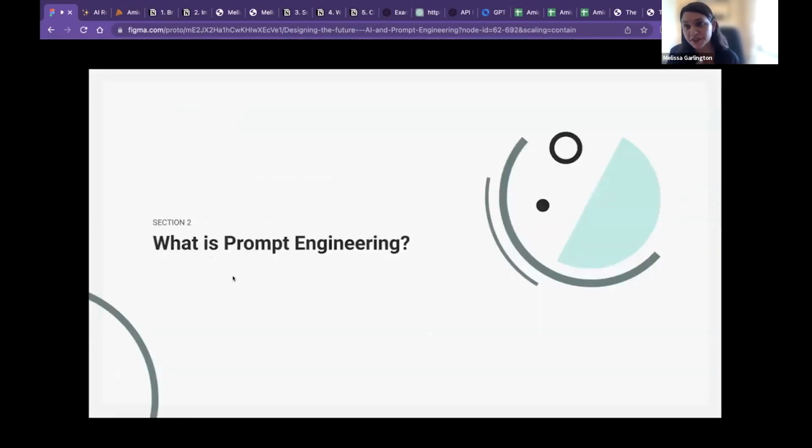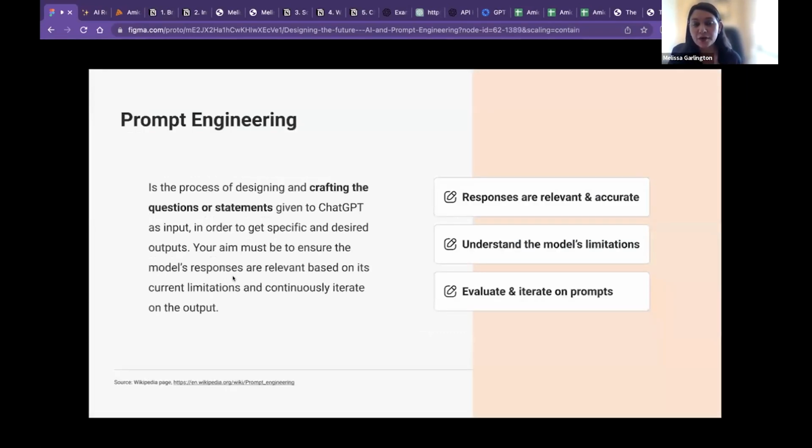What is prompt engineering specifically? That's what we're going to be covering in today's session primarily. Prompt engineering is the process of designing and crafting questions or statements given to Chat GPT as input in order to get specific and desired outputs. So our aim as prompt engineers should be to create responses, so the output, that are relevant and accurate depending on how we wrote the prompt.